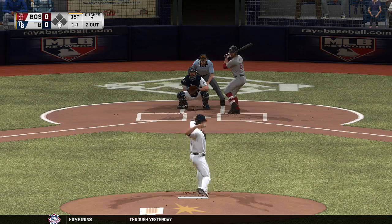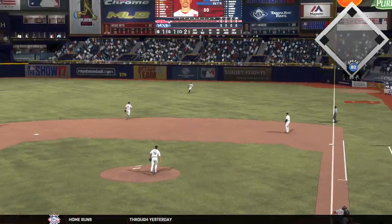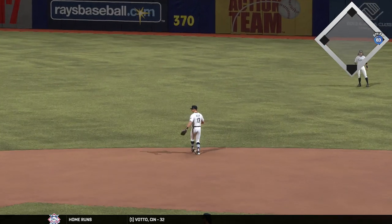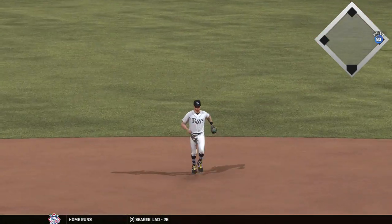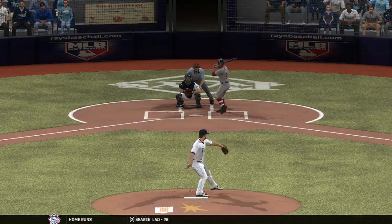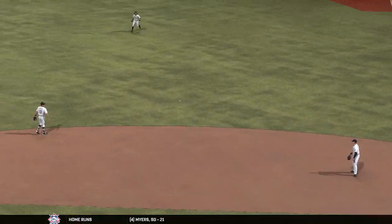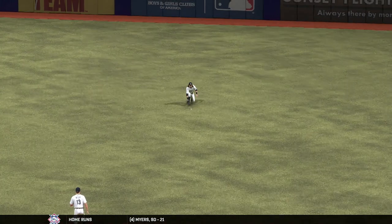Here's the 1-1 delivery. Takes this the other way to right. And that's in there, so perhaps some life here with two men out. That's a nice piece of hitting. Read what the pitcher is doing to you in the at-bat. A pitch away, a pitch away, and then the third one away, and he takes that direction for the hit. Nice job.